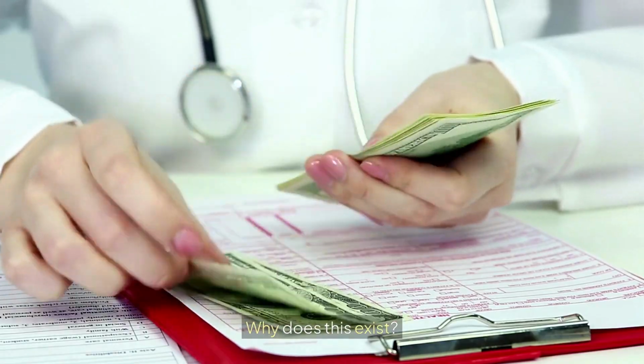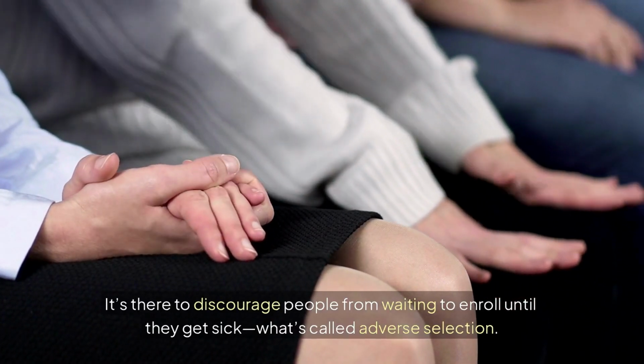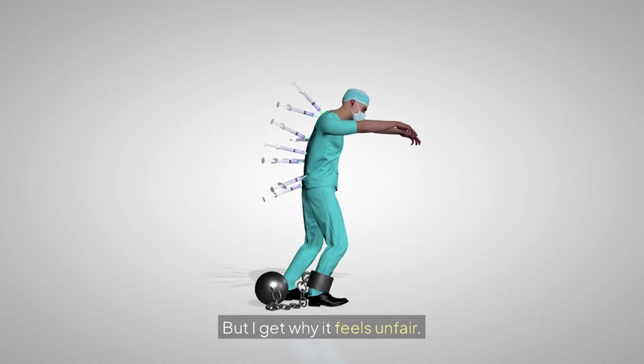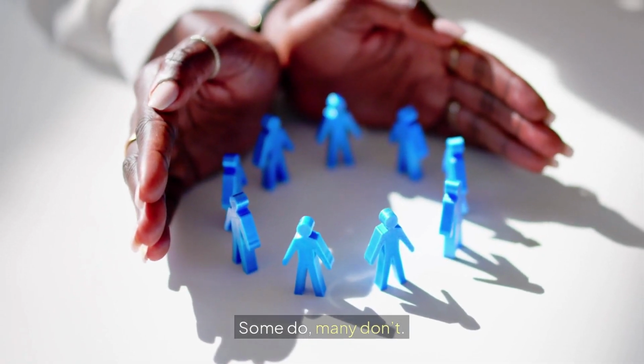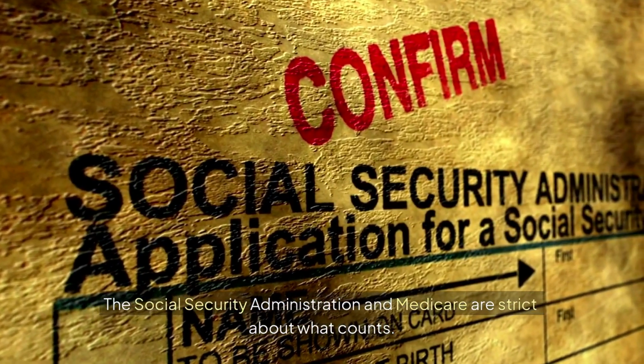Why does this exist? It's there to discourage people from waiting to enroll until they get sick, what's called adverse selection. That's the policy reason, but I get why it feels unfair. Many people think their employer plan, COBRA, or retiree coverage will protect them. Some do, many don't. The Social Security Administration and Medicare are strict about what counts.